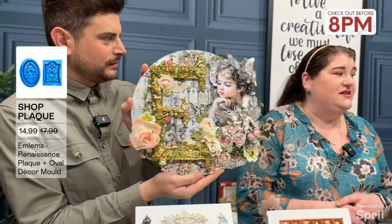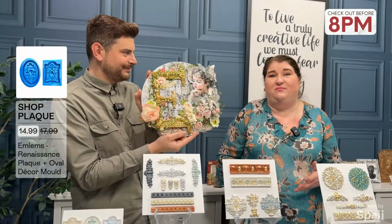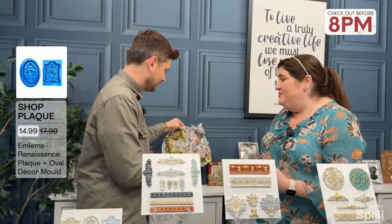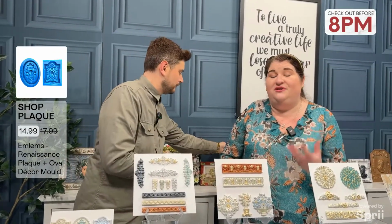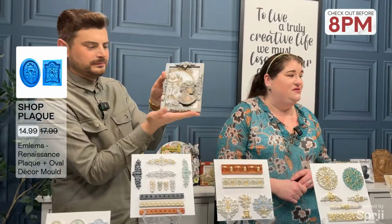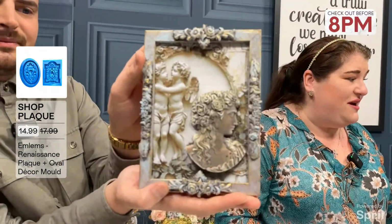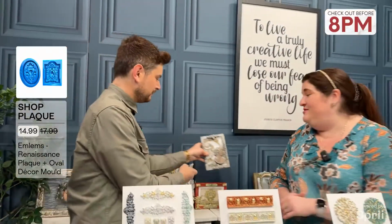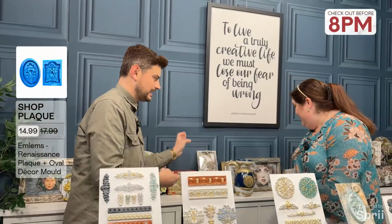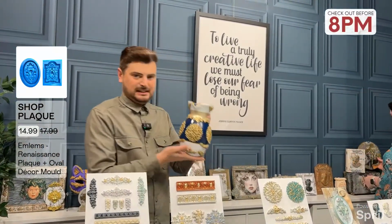With the Renaissance collection, I love the fact that these can be used in so many mixed media projects. As you can see with the samples, you can use them on plaques, pictures, furniture restoration, greeting cards, scrapbooks, boxes, the list just goes on for what you can use these beautiful moulds for. Honestly, it's astonishing. I keep coming back to this one because, again, I just need this on my mantelpiece.